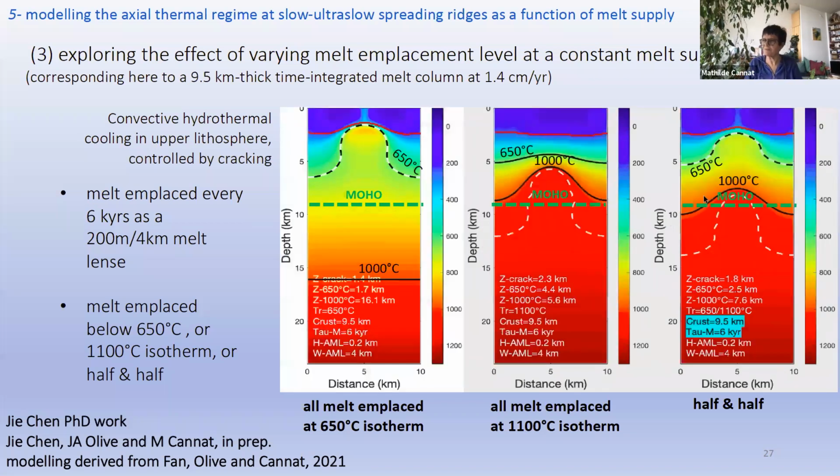And the final example I show you is what happens if you explore what happened when you have a constant melt supply and you vary the melt emplacement level, and this time for a very high melt supply, and you see that you have exactly the same melt supply in all the situations, but your thermal regime is really very different.